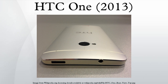Commercial reception. On May 23, 2013, The Wall Street Journal reported that sales of the HTC One had reached around 5 million since its launch in March. By comparison, the iPhone 5 sold 5 million units within its first 3 days of availability and the Galaxy S4 shipped 10 million units within its first month of availability.